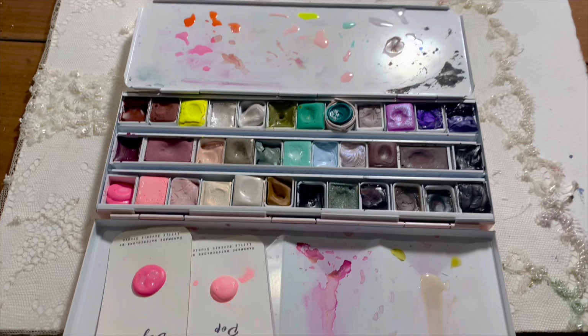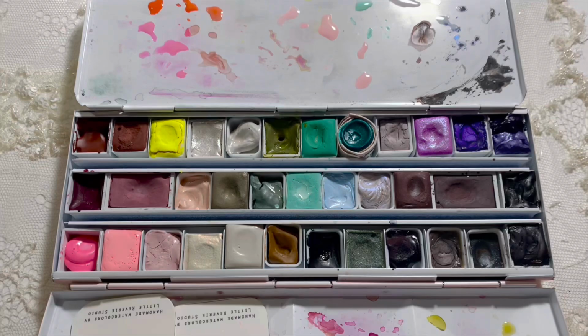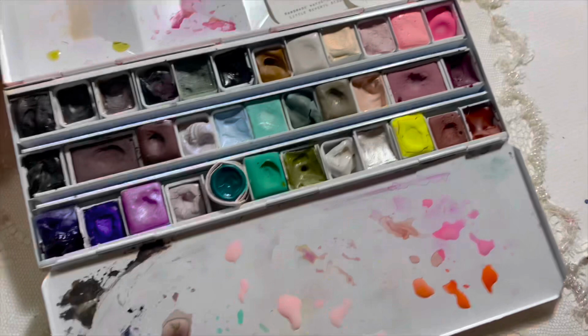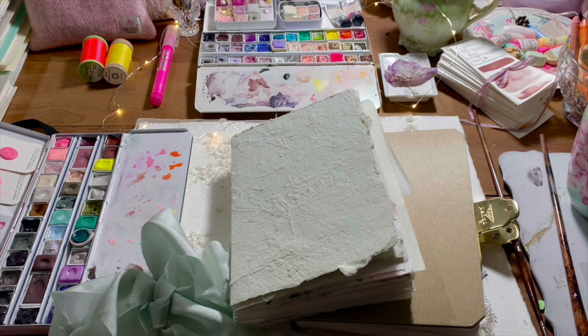But you can see I've turned the palette around, so I really enjoy visually how the palette looks this way. But when I paint, I like to have my darks up in the top left corner there, and move to the pinks on the right. So you can set up your palette however it feels comfortable to you to paint as well.